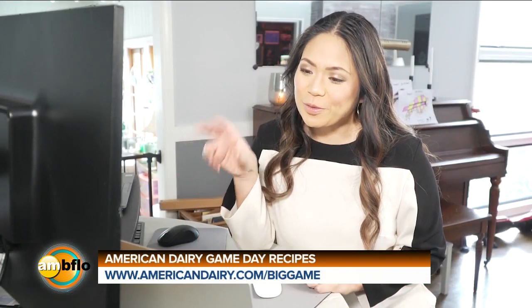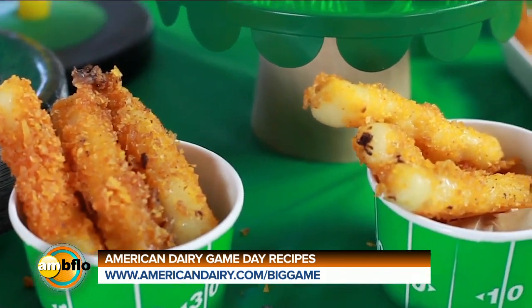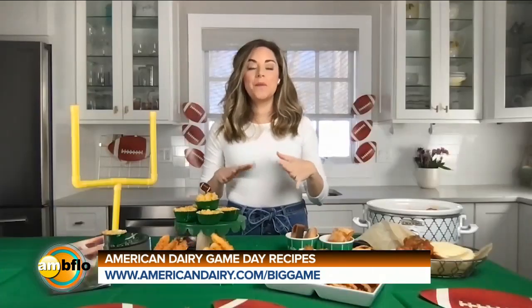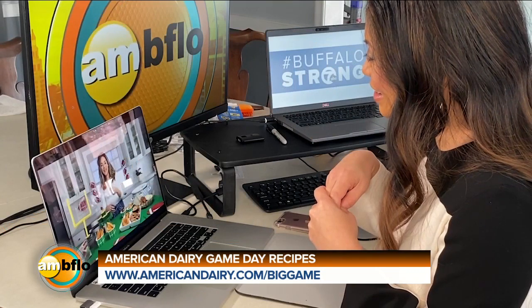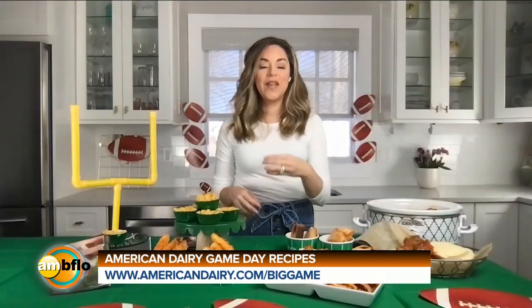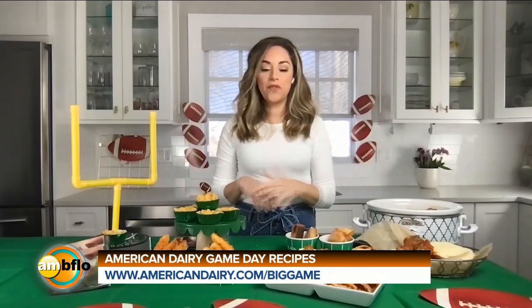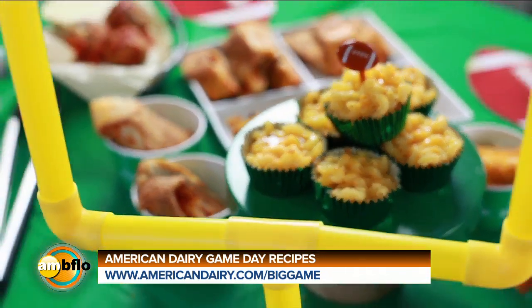What was your inspiration for creating these snackable but individual foods for the big game? Well, I think the big game's a little bit more informal. When you have things that are bite-sized and easy to just pick up, put on your plate, and keep going with the game, I think that makes things a little bit more fun. And plus, it's less people touching the same utensil when you're serving.